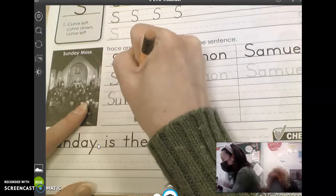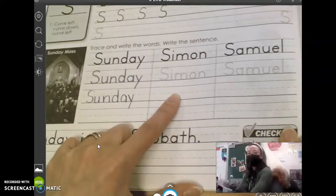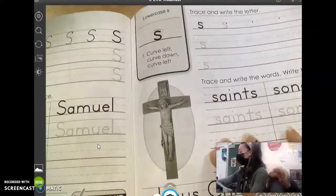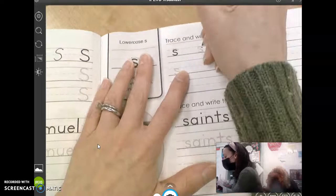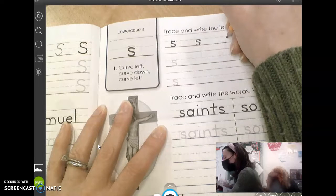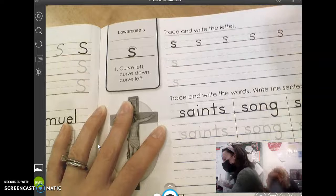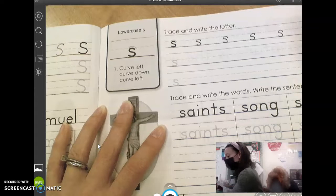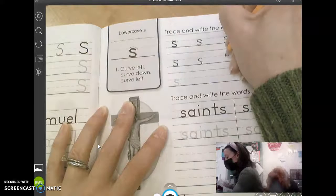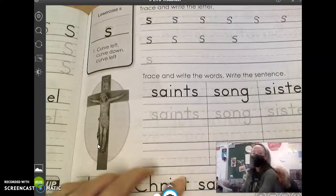So write Sunday 2 times. And Simon 2 times. And Samuel 2 times. And write the sentence. And then for the little S, you make it the same way, but it's just smaller, and it starts at the midline instead of at the top. So curve left, curve down, curve left. It's just a miniature. Oh, look at this S. Okay, do the same thing. And then you're going to write the words saints, song, sister, and soul.